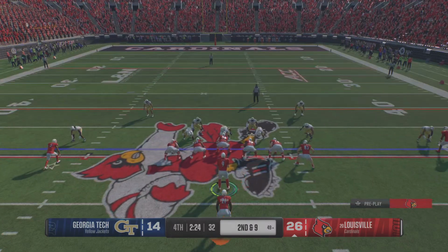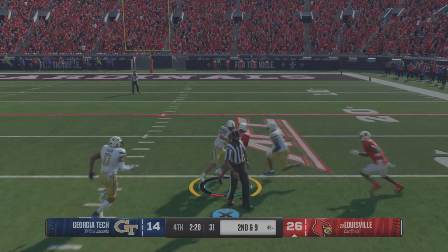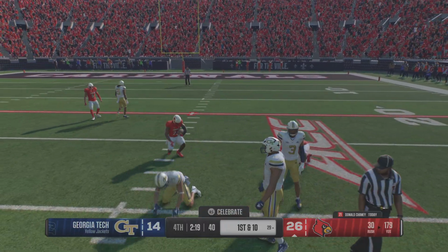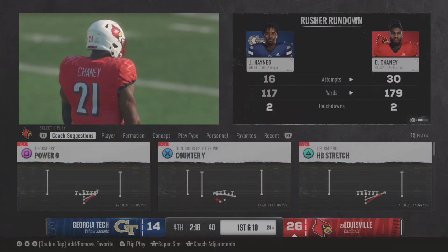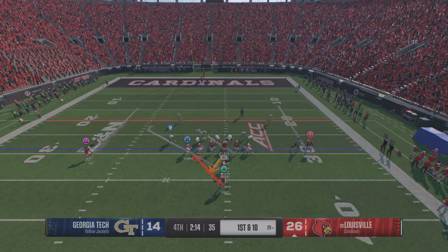Didn't get much on first down. It's 2nd and 9. Handoff to the single running back. At the 35, he's loose. They've got the defense reeling right now with that big play to the 29. And the Cardinals have this offense rolling.